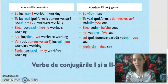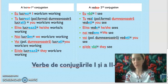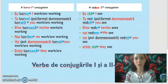I think I mentioned in my previous videos that Romanian verbs can be grouped into four conjugations according to the ending letter or letters, and sometimes that helps, in the sense that in most cases, or like in half of the cases, we can predict the endings for the persons if we know the conjugation. But there are exceptions, as we already know when it comes to Romanian.